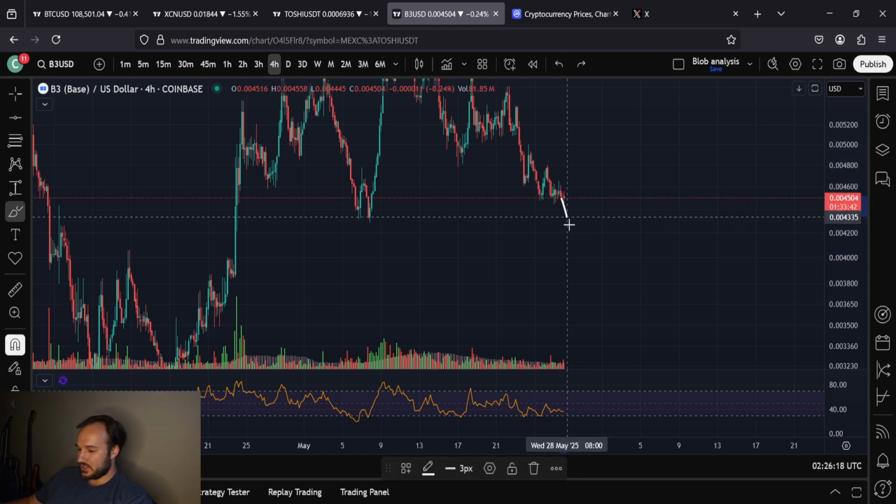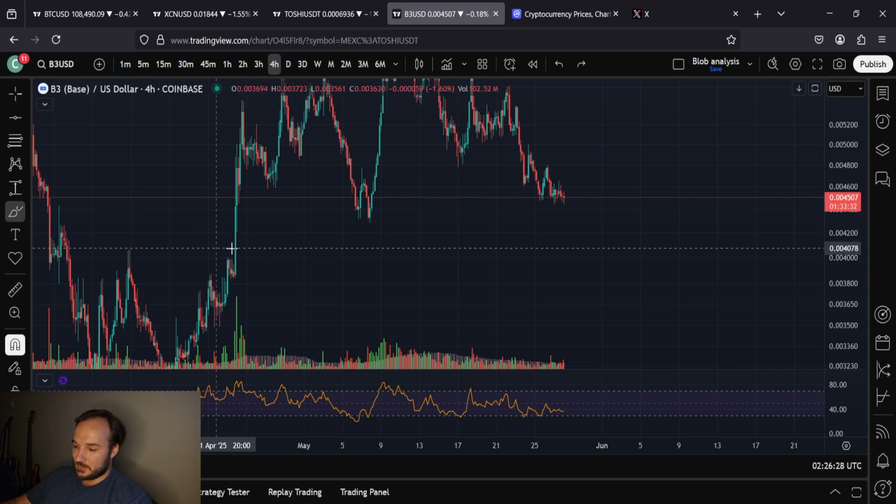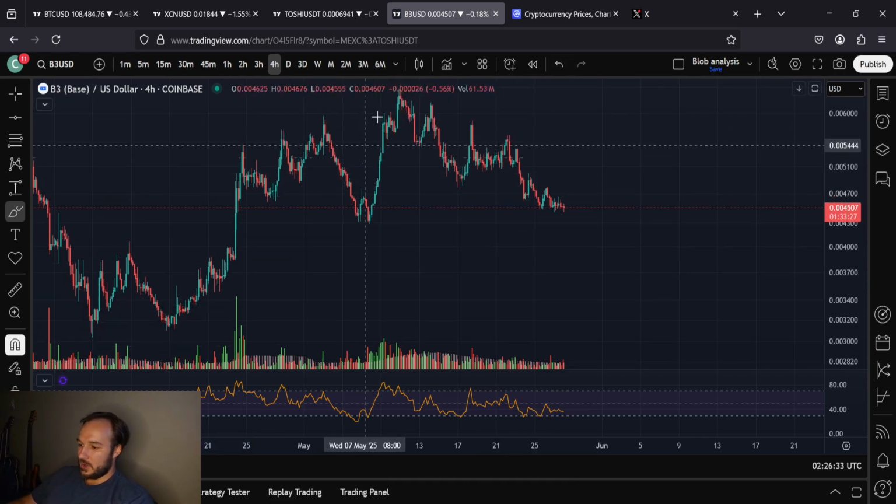I'm not calling for that. I'm just saying that if it does happen, that's what you should expect. Nothing lower than 0.004. If you go to like 0.039, that doesn't count, okay? It's okay if you go down to that area and you find support. It's prior resistance. You'd be finding support down there and just continuing on with this measure move of this pattern anyways.